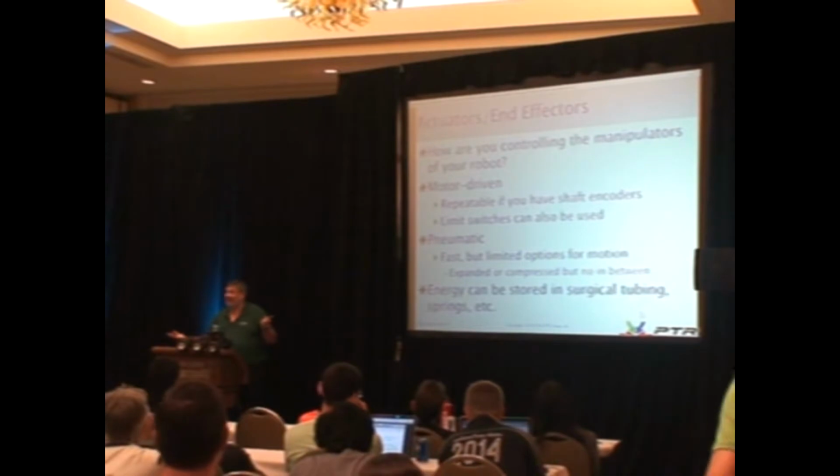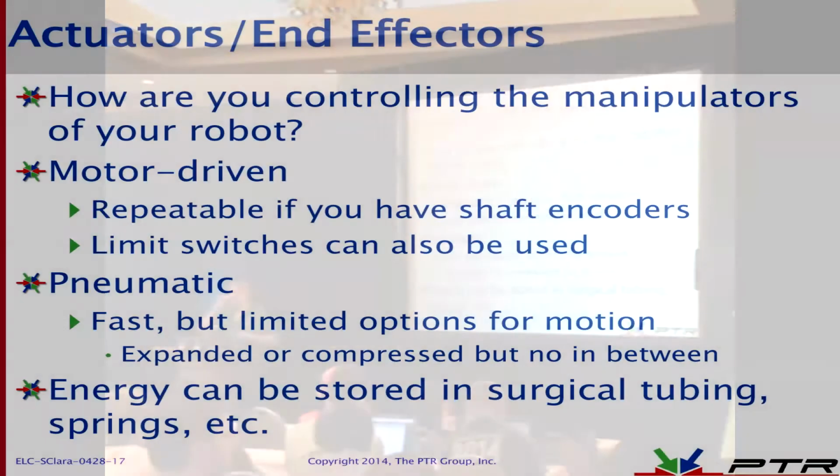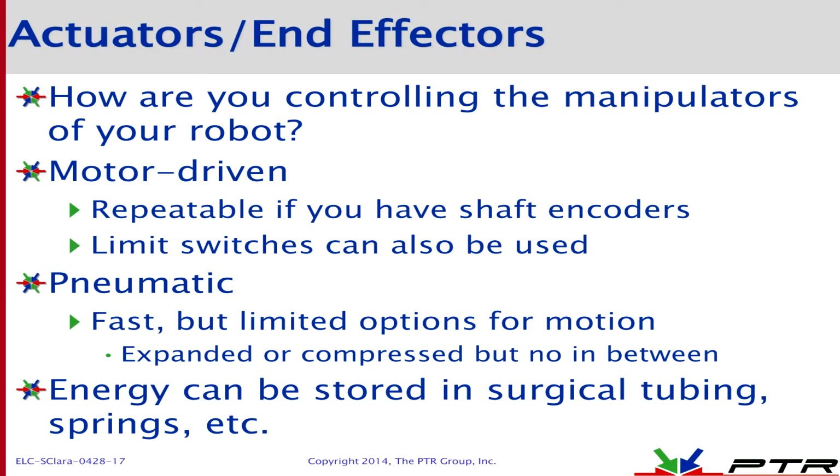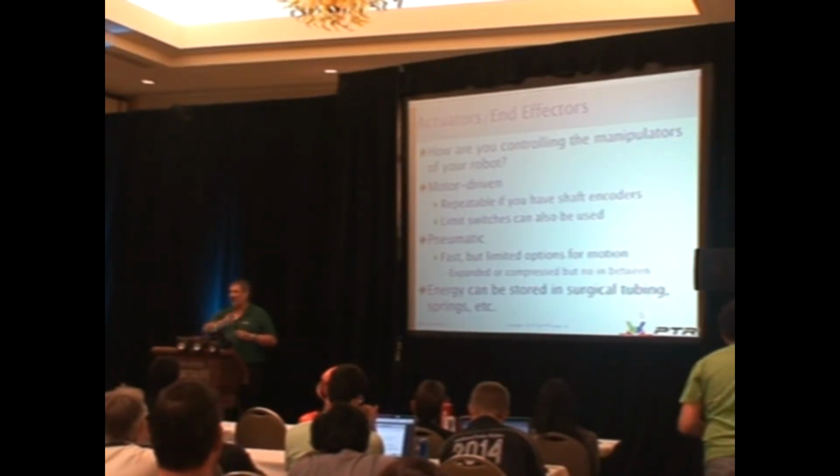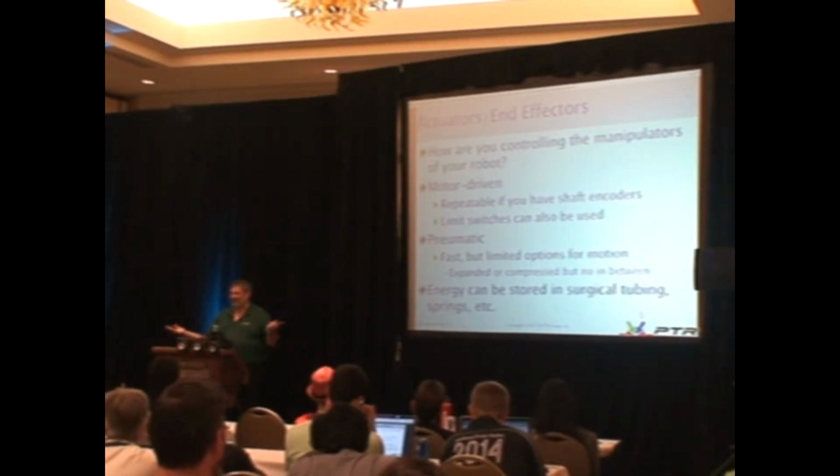I could have pneumatic actuators. Pneumatics are great. They are very repeatable. They're very fast, but it means that I now have to have air storage and an air compressor on the robot. And then I have to plumb the robot, and I've got solenoids and all kinds of other crazy stuff that goes on the robot.